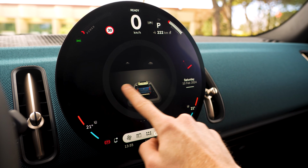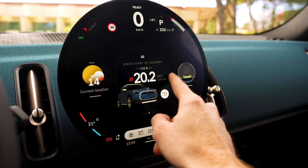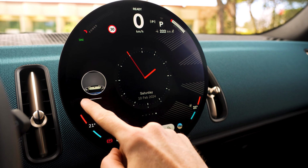I mean, Minis are supposed to be quick and engaging and fun, and the UI just can't quite keep up with that. I hope that that can be fixed with software updates, but we'll have to wait and see on that front. Now, if you don't like using this, if you want to bring your own navigation or your own media, you can plug in, of course, and use Android Auto and Apple CarPlay, which unfortunately will be still square, but that will give you that experience. And there's also voice control if you don't want to use the touchscreen at all.